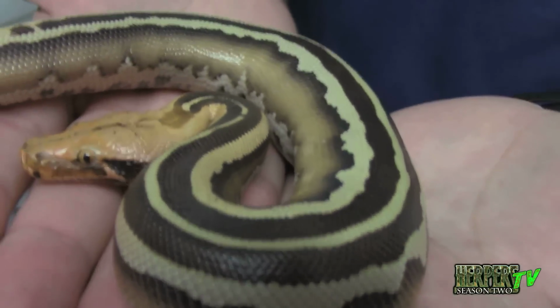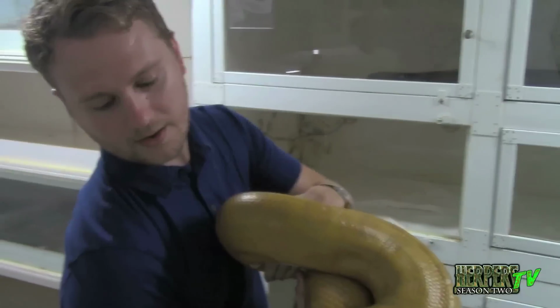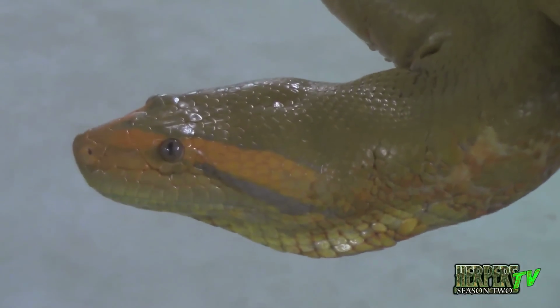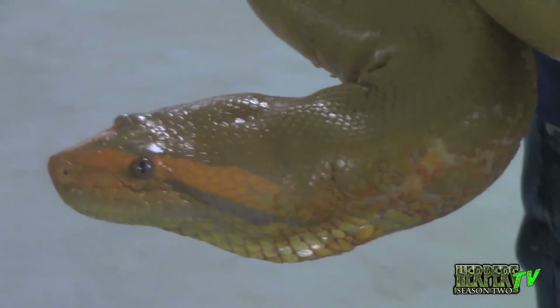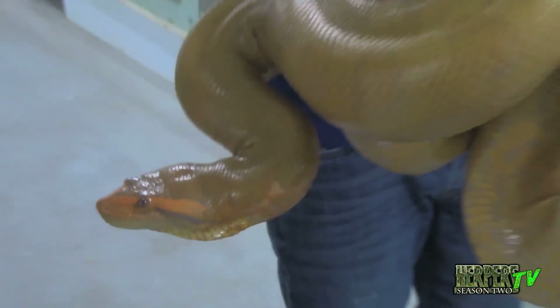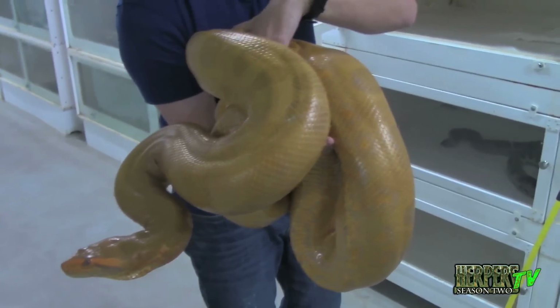We keep reticulated pythons, blood pythons, white-lip pythons, green anacondas, boa constrictors, green tree pythons. This is a T-positive albino green anaconda. She's wild caught. I got her back in 2006. She came out of South America. She's really heavy. She produced her first litter last year.